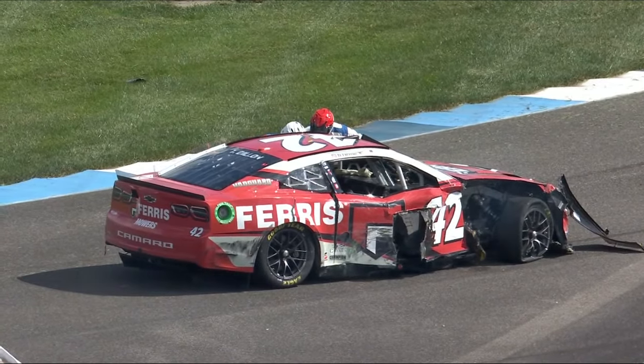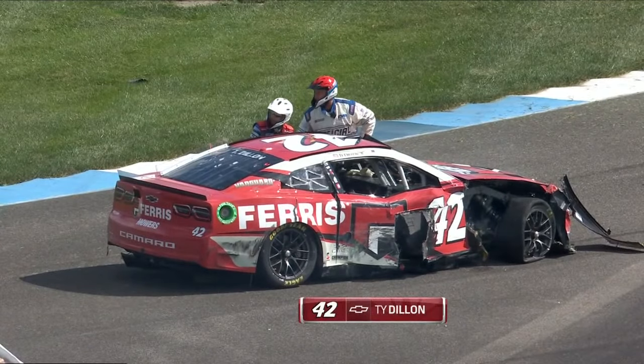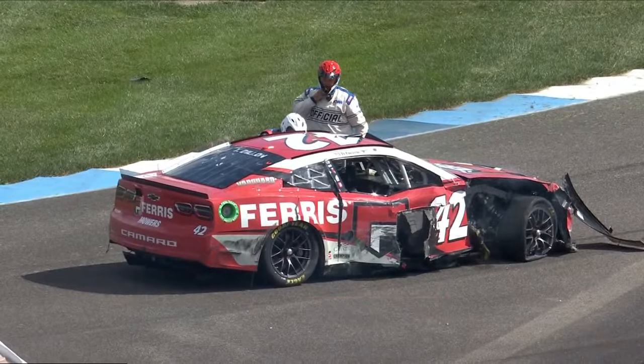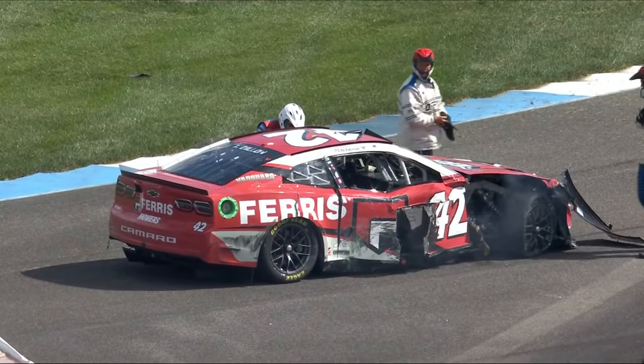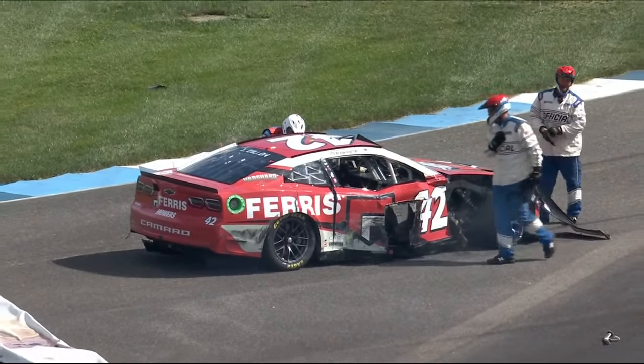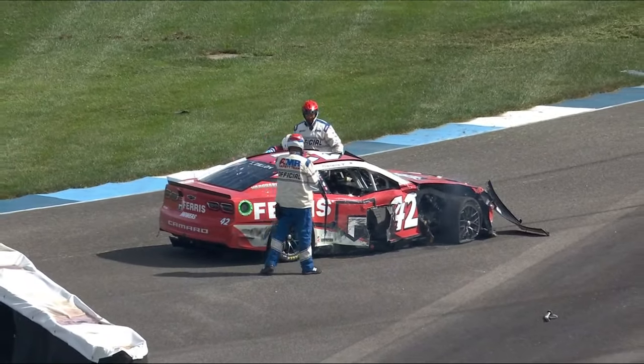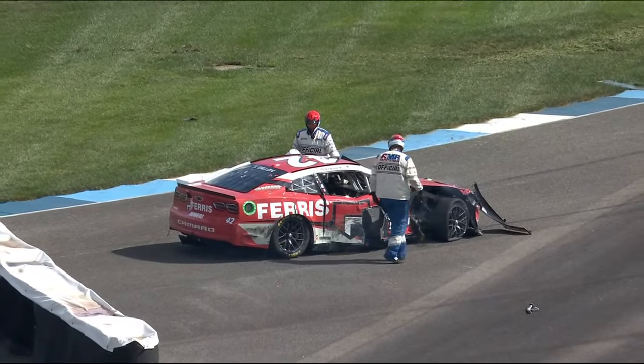That's a driver evaluating himself. It takes a minute just to collect yourself and figure out how you are feeling. Look at the right front wheel. Don't see much damage to the wheels in these cars these days, but that wheel is distorted so badly from some contact somehow. All right, worked out.